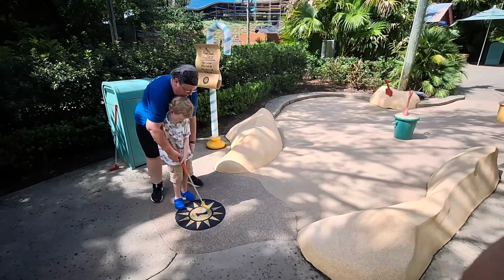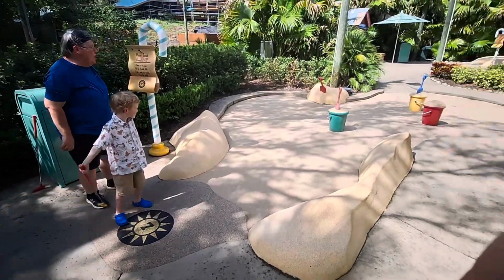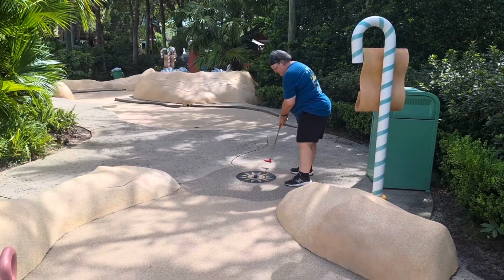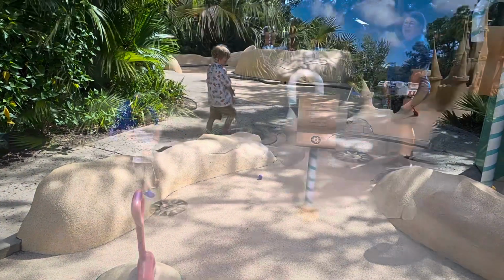Going. Pull it back and swack it. Okay, ready? Do it. Oh, good job. Oh. Up. Mom hit the sand. I was filming. I put a lot of pressure on her.